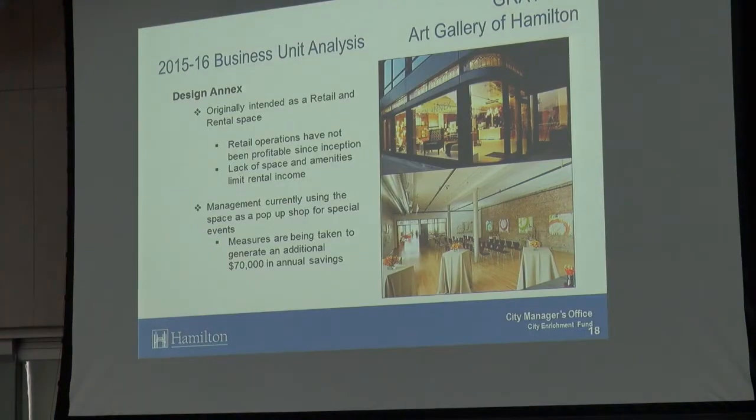Retail operations haven't been profitable since inception, and the rental space, due to the lack of amenities like kitchen facilities, is a small room that can't host larger events and hasn't been able to be profitable since inception. Management is currently taking measures to generate an additional $70,000 in savings from this at the annex.